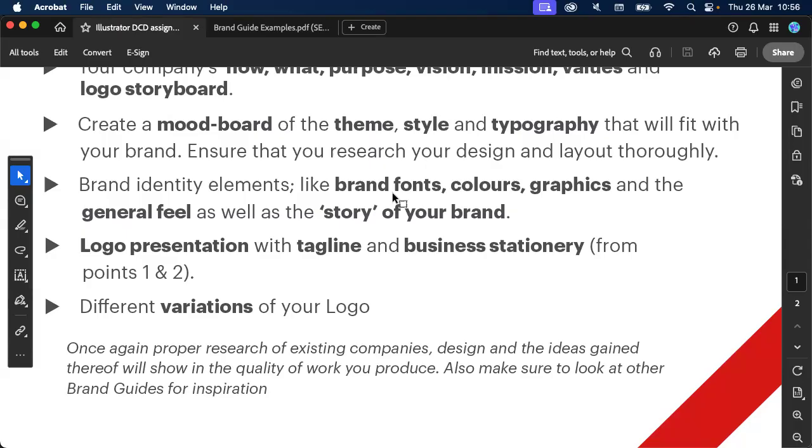No more than 3. Okay, and the fonts that you've decided on, you must use them throughout your designs, throughout your brand guide. So that page will talk about the fonts that you wanted to use and perhaps a bit on why. That is up to you.